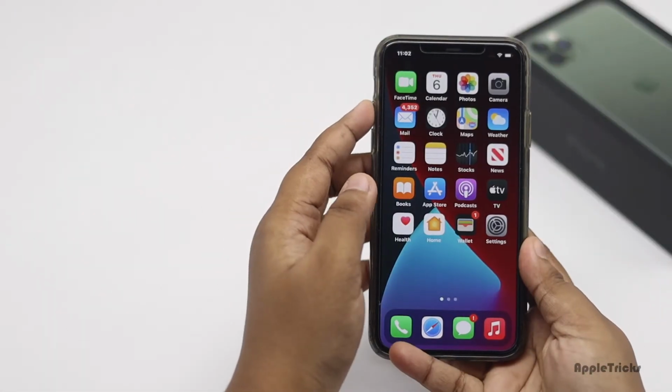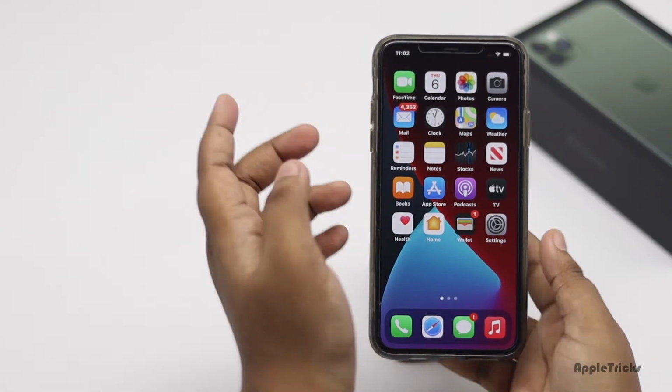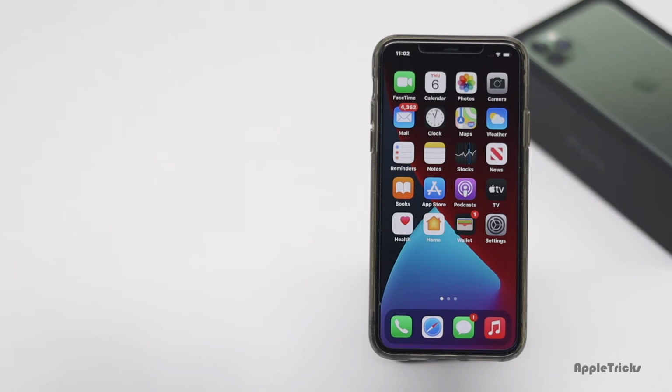First, make sure the iPhone is not on mute and the ringer is on. After that, let's check out the ways you need to follow to fix this issue.